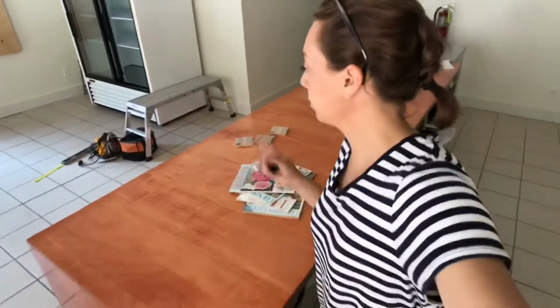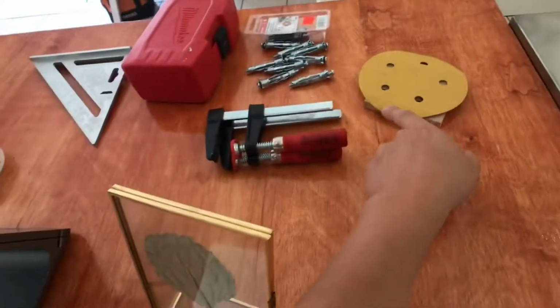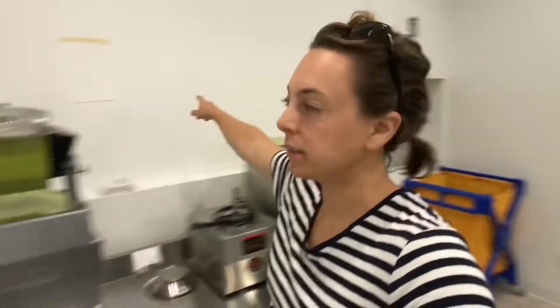Dad's here, we're installing some shelves, hopefully replacing the casters on the little fridge so it can fit under here. We got some sandpaper, some clamps. These Molly things we've been using a lot. They help us fasten things without finding studs. Curious to see how we're gonna get that shelf up there.